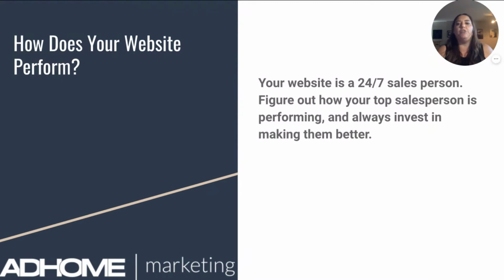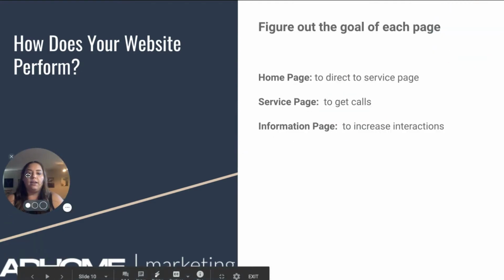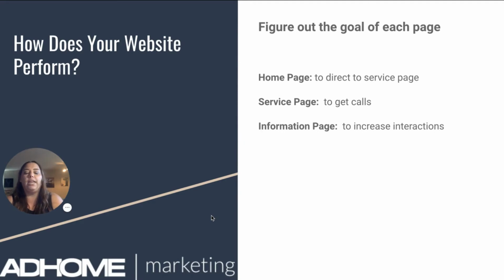This is where you should be focusing a lot of your attention. It's the absolute first impression for a business. When we're looking at the effectiveness of a website, we look at, what is the goal of each page? And on a home service website, it's really easy to determine. A home page is supposed to direct a user to one of the service pages.